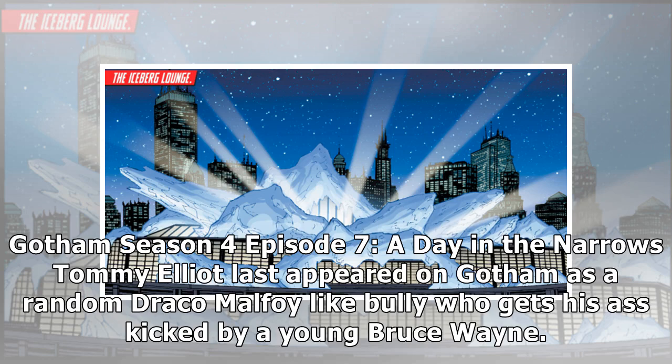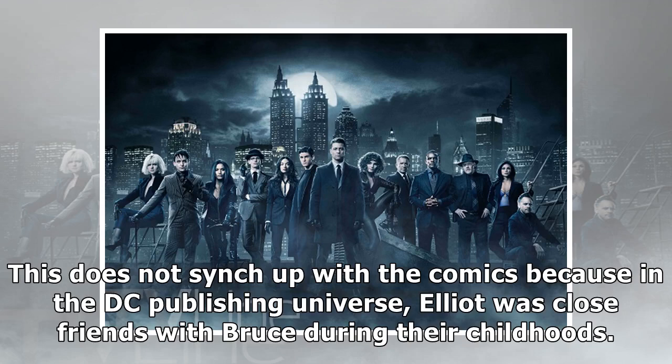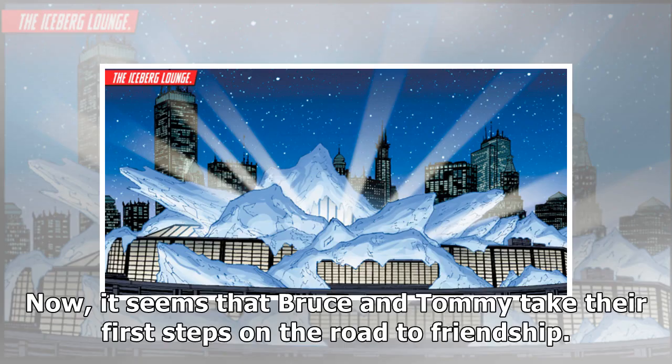Tommy Elliott last appeared on Gotham as a random Draco Malfoy-like bully who gets his ass kicked by a young Bruce Wayne. This does not sync up with the comics because in the DC publishing universe, Elliott was close friends with Bruce during their childhoods. Now, it seems that Bruce and Tommy take their first steps on the road to friendship.